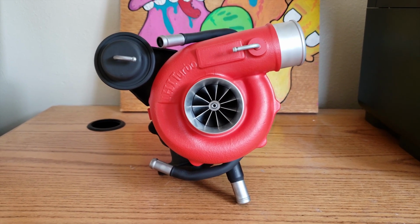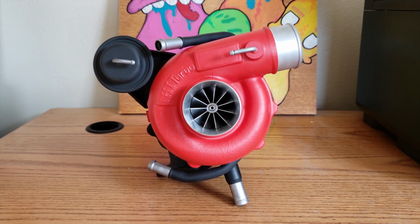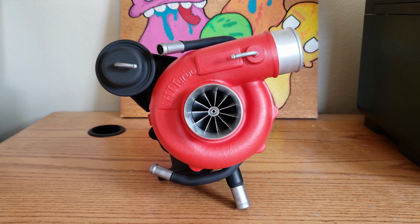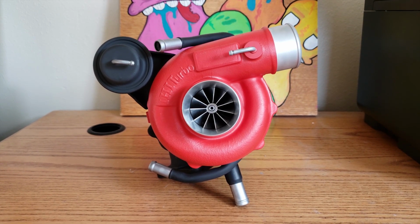One of the biggest things they did was they sealed up the wastegate crack that's pretty common amongst these. And they welded that all back together, so that shouldn't be a problem anymore. I don't think it was that big of a problem before, but it won't get worse.